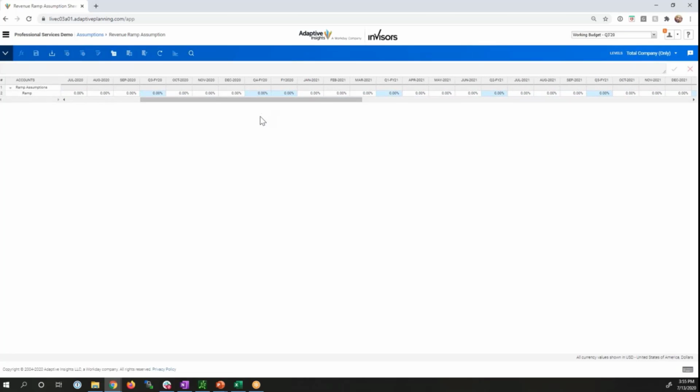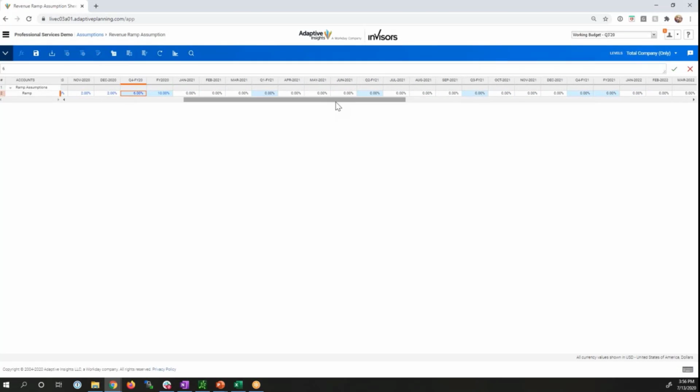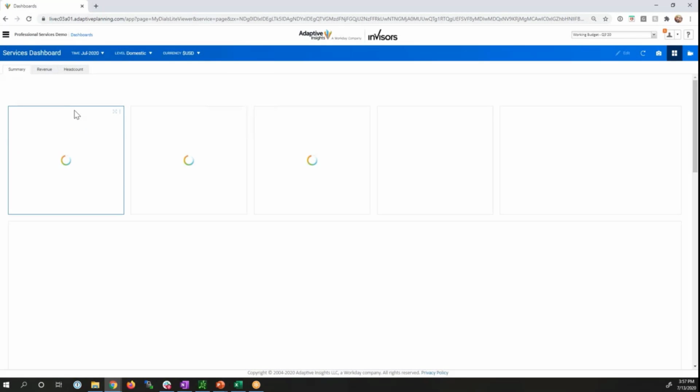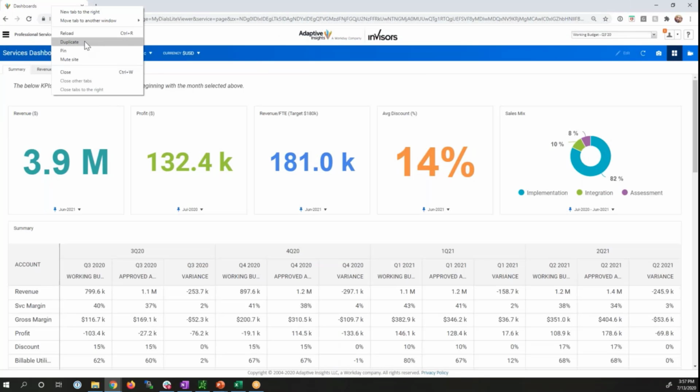Since the business is starting to see sales activity pick up, I'm first going to change the plan assumptions related to the revenue ramp. I will assume a very conservative 1 to 2% top-line growth for the next few months. Then for the last quarter of the year, I'll assume 6% growth. Then looking into the next fiscal year, I'll assume a more optimistic 15% growth. Now that these inputs have been saved to the working budget Q3 of 20 model, we can immediately see how the revenue and profit KPIs are changed based on the new inputs.